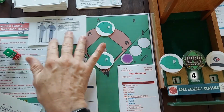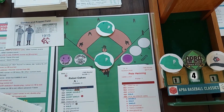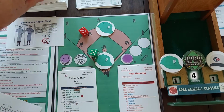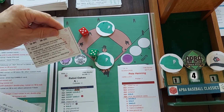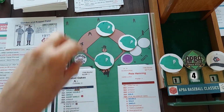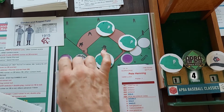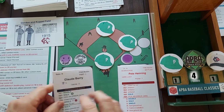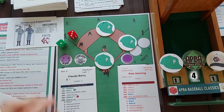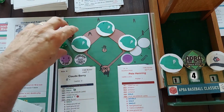Rebel Oaks, the most appropriate name in the league, plays for the Pittsburgh Rebels, and here's the pitch to Rebel. 5-5. Off the pitcher card is a base on balls, and it looks like Pete Henning is rattled here. No outs, 2 on, Claude Berry. 4 off the pitcher card. That's another walk. Bases are loaded.